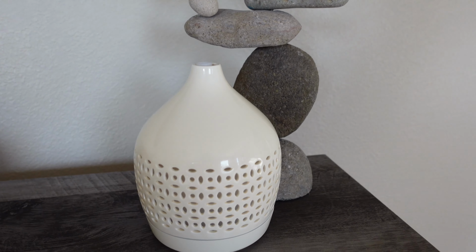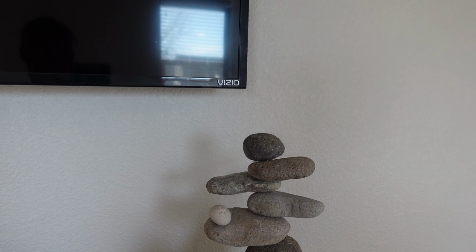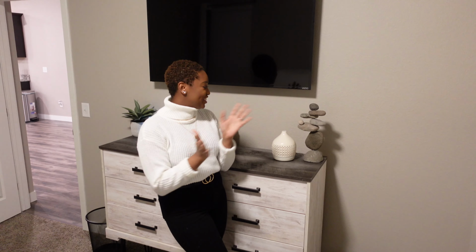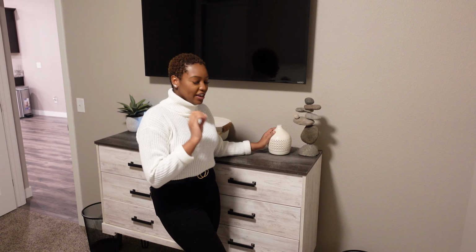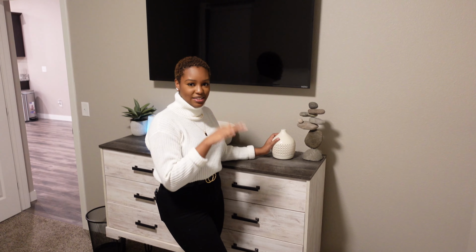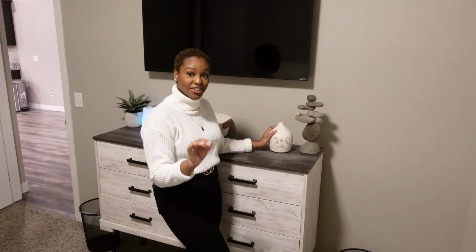Lastly, my favorites would be this rock situation that I got from Home Goods. I just think it looks very feng shui, very peace and earthy, which I love. And then I have my diffuser, which I literally use every single day. I can't put essential oils in there yet because baby girl is in here and she's very sensitive. Those are my favorite things over here.